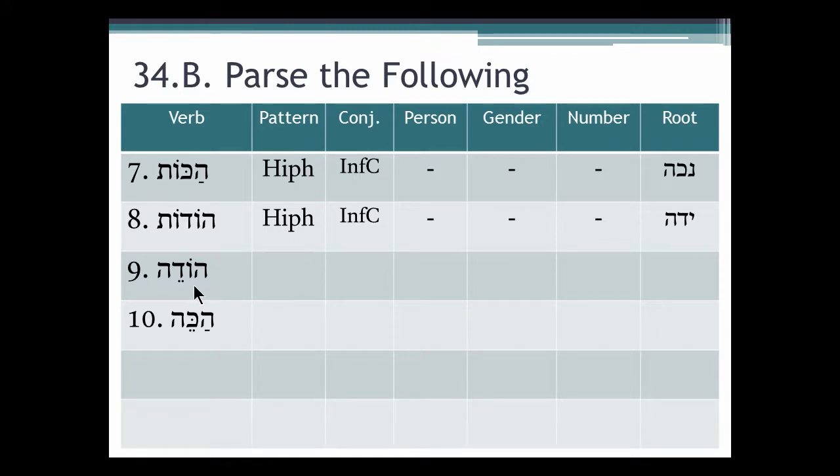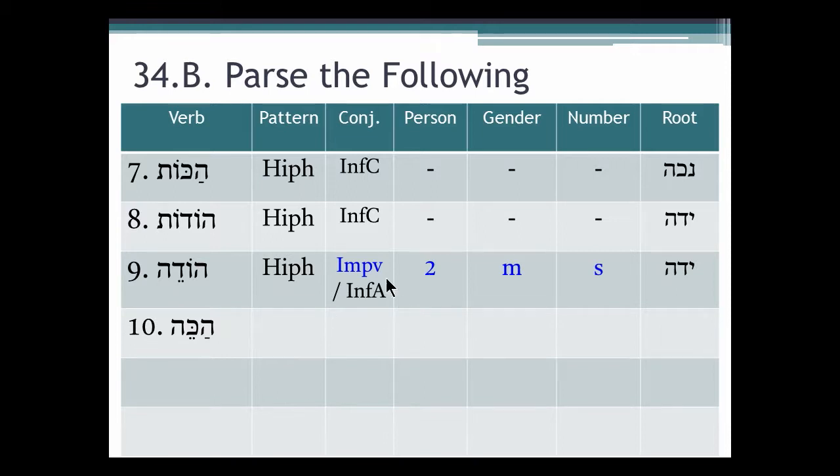Hodeh, number 9. Be thinking hifil. We know it's from yada. That tsere is going to either be, again, imperative or infinitive absolute, the shorter I vowel. Second masculine singular because there's no further ending, or, of course, infinitive absolute has no ending.